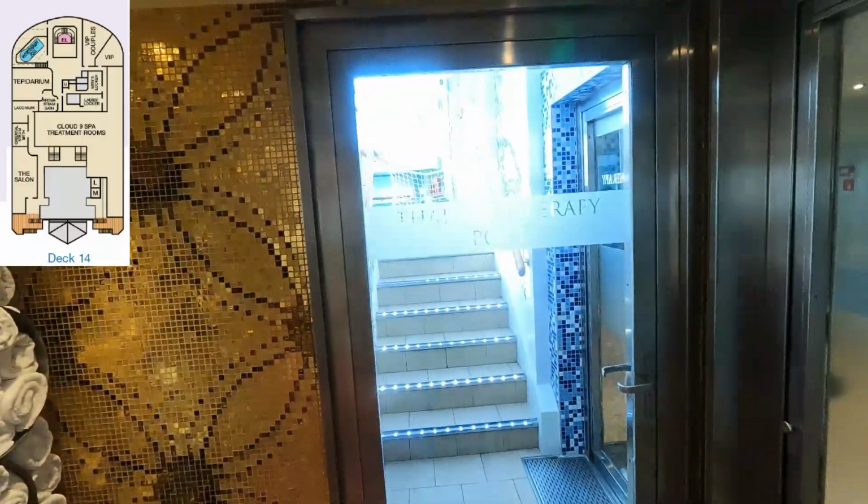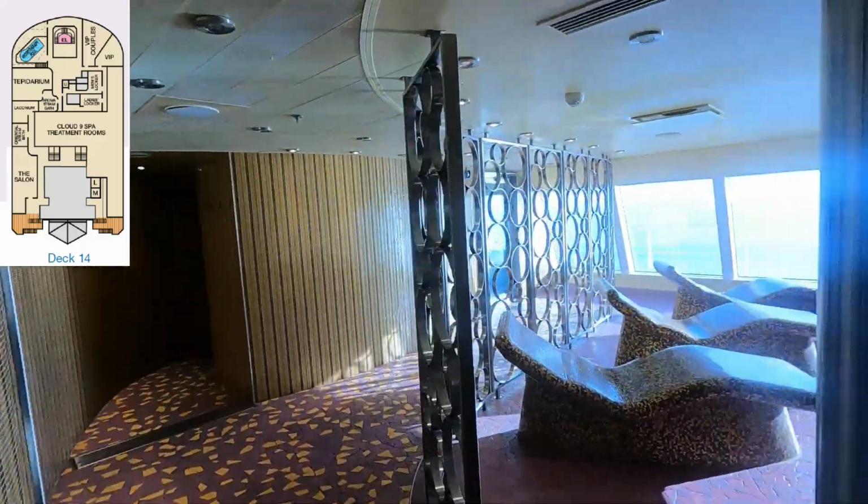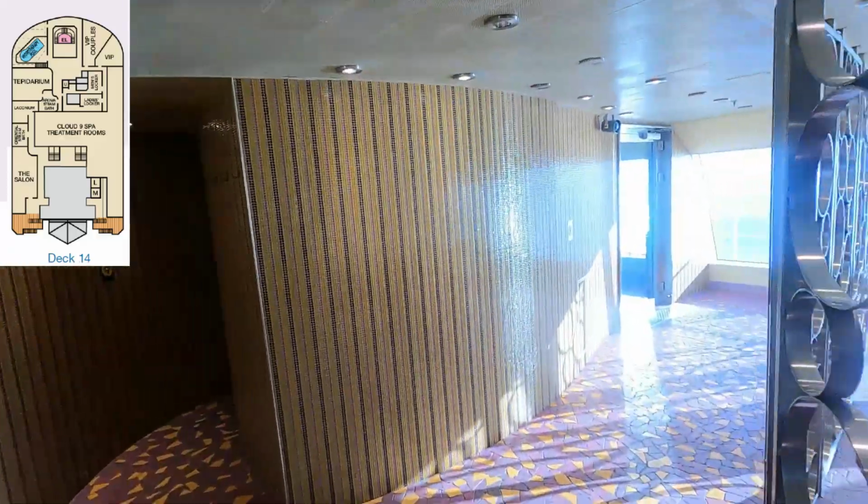Over here, this overlooks the Thalassos therapy pool. We didn't get a chance to go in there. You needed a pass. You couldn't just walk in and take videos.